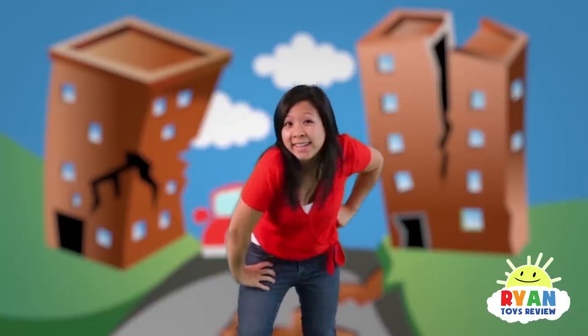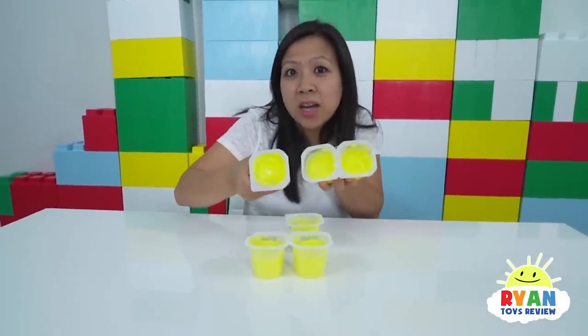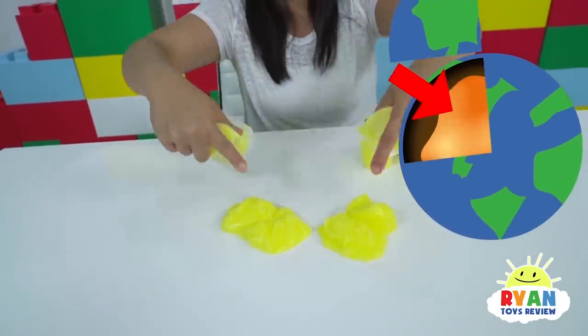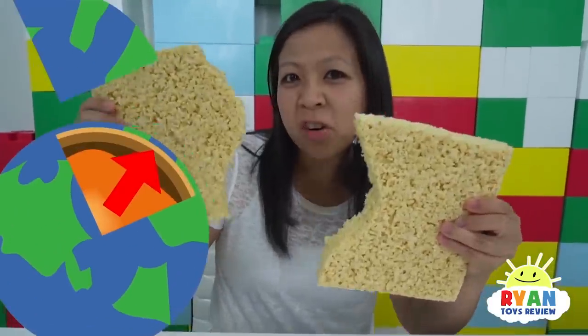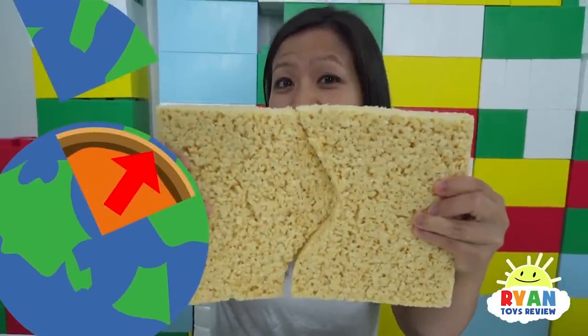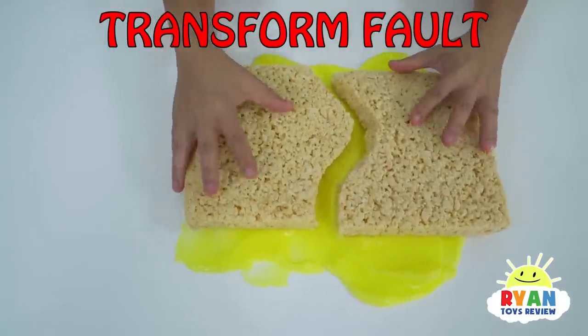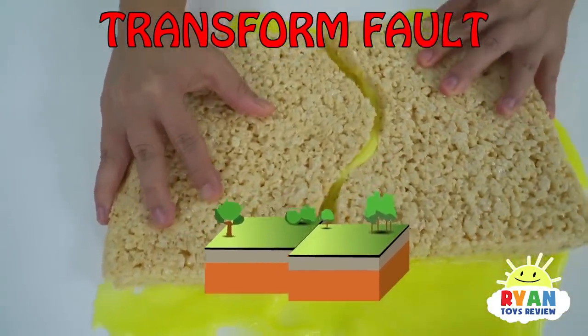Are you ready? Let's pretend these puddings are like the inside of the earth. The pudding is like the magma. Look how jiggly they are. The Rice Krispie treats are like the earth's crust. The first type of fault is a transform fault. This means that the plates slide past each other, just like this.